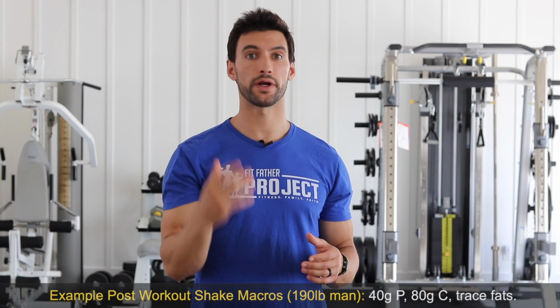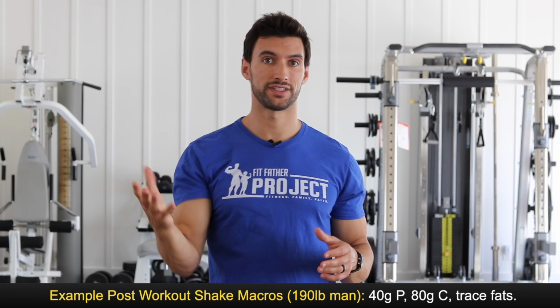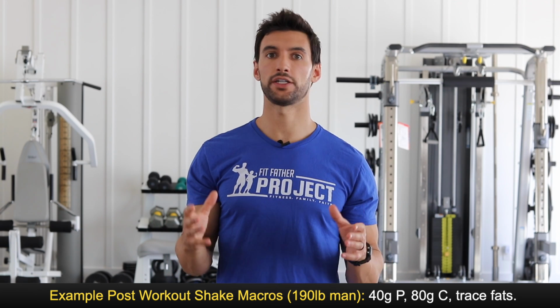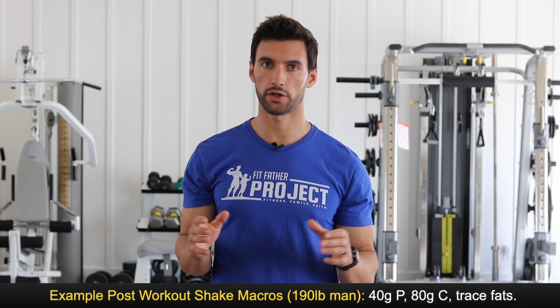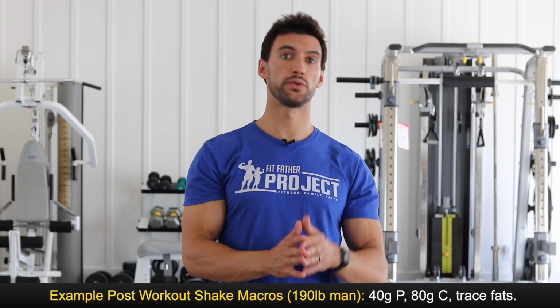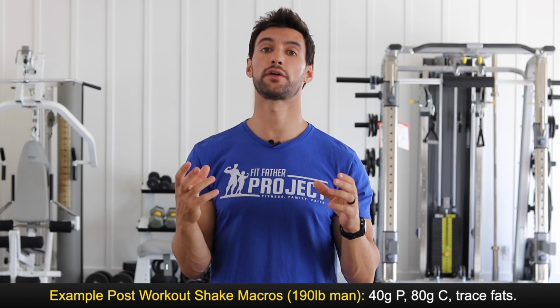So what that might look like, practically speaking, is around 40 grams of protein, which is around 160 calories, plus around, let's say, double the number of carbs, 80 grams of carbs. And that would roughly be a shake that'd be around 350 to 450 calories, depending on the amount of fats that might be in that shake. So just doing a 1 to 2 ratio of proteins to carbs is a really, really great place to start.